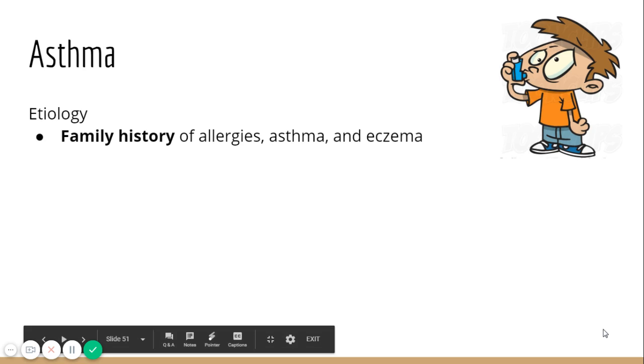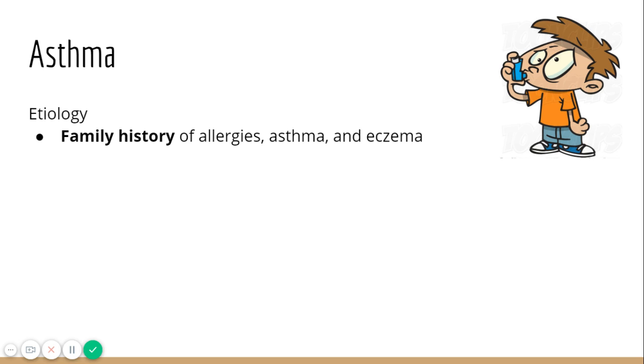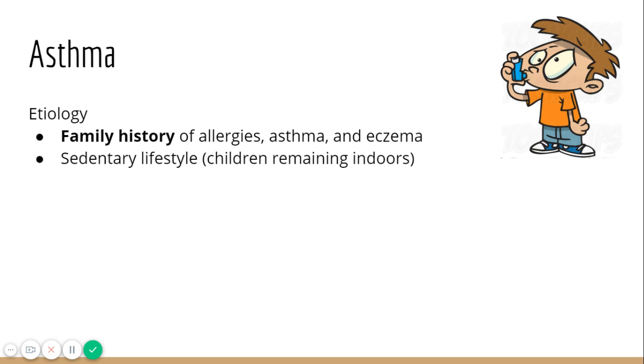So for the most part, people usually have a family history of this, either just severe allergies or asthma in general, any other type of allergic reactions that could be happening. We also said that a sedentary lifestyle could also kind of trigger this, just because children are indoors a lot more than they used to. Their bodies are not used to all of the pollen and stuff that's outside. So when they don't go outdoors, their body kind of freaks out when it does and overreacts to things.